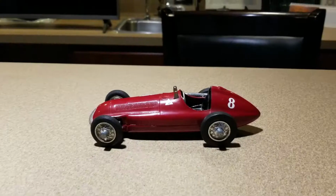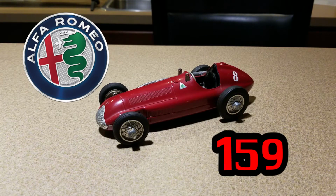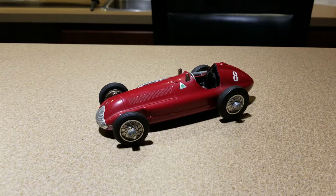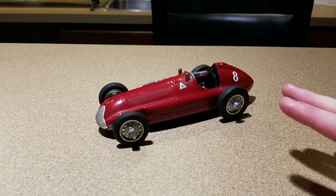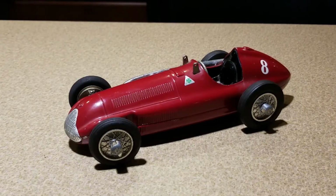here it is. What you are looking at is the Alfa Romeo 159. Now, this car is an interesting one because it's almost like a B-spec chassis. There's also the Alfa Romeo 158, which Wikipedia doesn't have two separate pages for. They just have one. So the 159 is basically the same as the 158. There are minor differences, but for all intents and purposes, it's the same chassis.